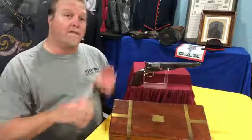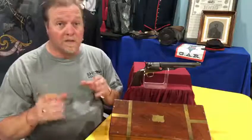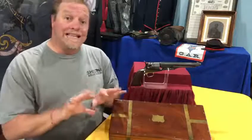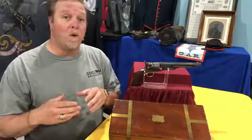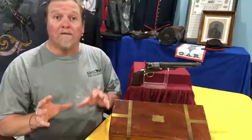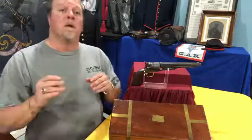Today we're going to talk about our first firearm. And firearms are something that deserve respect. All of the weapons that I sell are antiques. They're classified as antiques by the ATF because they were all made before December 31st, 1898. That's what they qualify as the break-off date for an antique weapon.